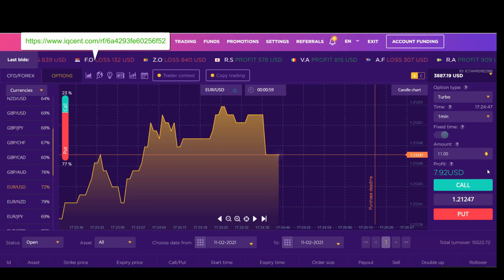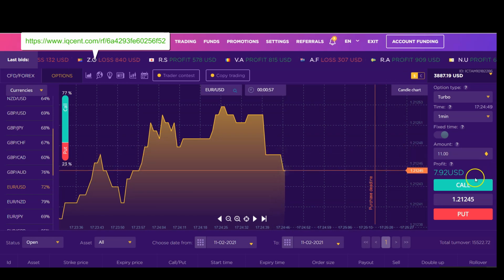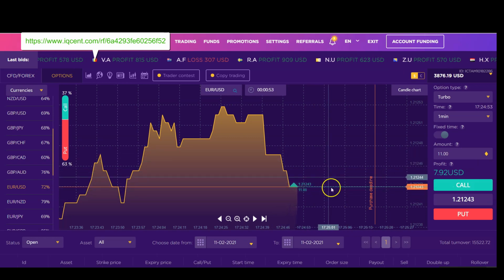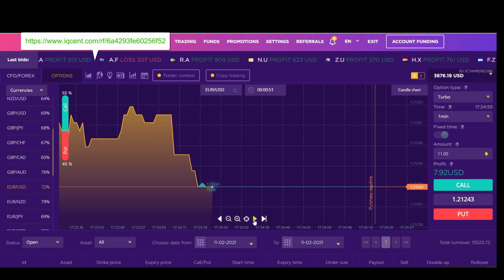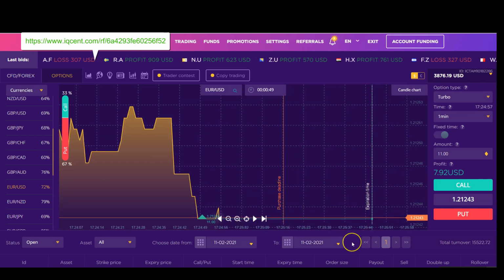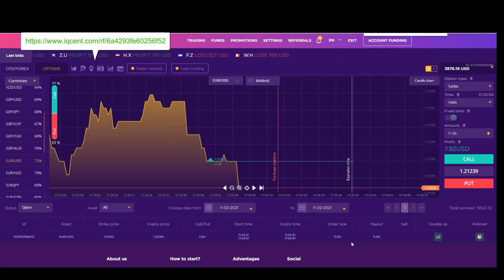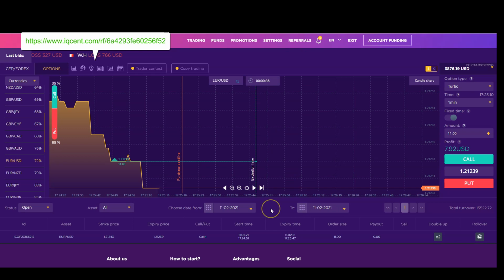It's very simple. Let's do a 1 minute call. Okay, I'm going to call right here. We have 1 minute. All it needs to go is above this green line for it to win. It's very simple. And we can shrink the screen a little bit to kind of see where it's going on the bottom. We need it to be above this green line. And it dropped really fast.